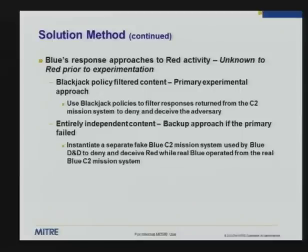So you really literally had 2 different systems. One which is being touched by real operators, the other one which was being touched by red. So there was a real separation, if you will, of the 2 systems. It's important that the premise of Blackjack is that if red's in your system, pretty much everything there has been compromised. So you have to rethink what is the essential element of friendly information, and do they already have it or not.